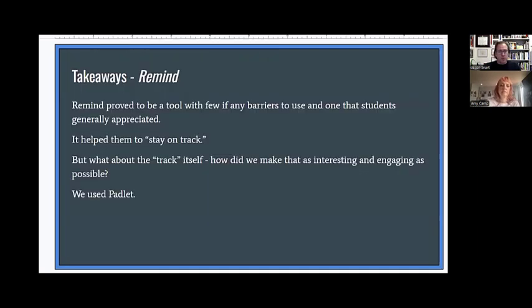So our takeaways were basically these. Amy, do you want to take these? Sure. So it was definitely a tool that exhibited little to any barriers. There's not much that students have to do on their end. It wasn't difficult on our end. It helped them stay on track.